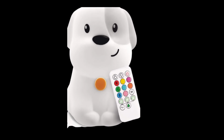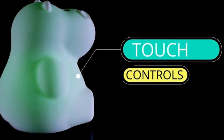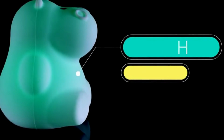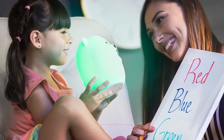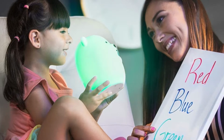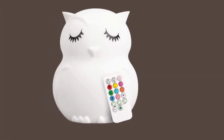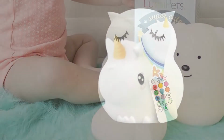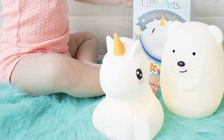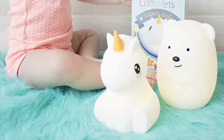Set the timer as 15, 30, or 60 minutes to turn off the night light. Even in the traveling time, the night light will be the best buddy for your little one. If the child is ready to play with it, the power button will turn off the light. The Lumipets Kids Night Light is durable and safe so that the child can cuddle them during the entire bedtime. It is easy to hold, and the lulling colors will give the nursery room a cute look and atmosphere.